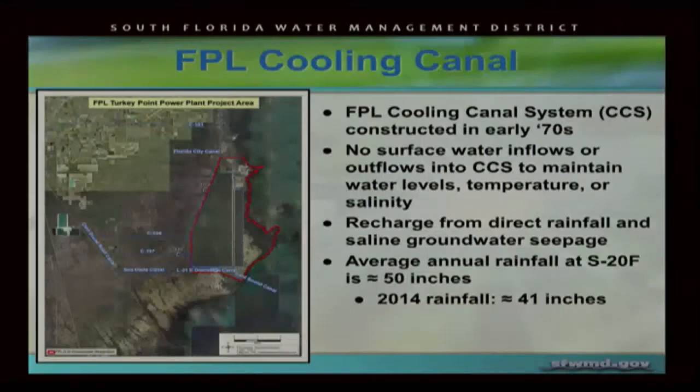We have a situation down near the Turkey Point nuclear project where FP&L's cooling canal system, which was constructed back in the early 70s, the temperature and the salinity keep going up, and we want to avoid the emergency situation that occurred last year. At this point in time, the way this system is designed, there's no way for surface water inflows or outflows to recharge the system. The only recharge it receives is from rainfall or from saline groundwater seepage.